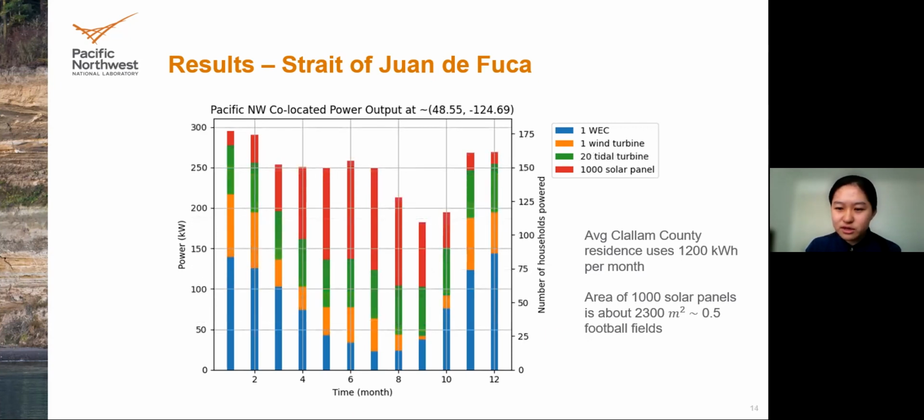Here is another possible combination, keeping the same number of all devices except tidal turbines, which were increased to 20. Considering the number of tidal turbines required for the power output to be comparable to wind, harnessing tidal energy in the Strait of Juan de Fuca may not be as practical.